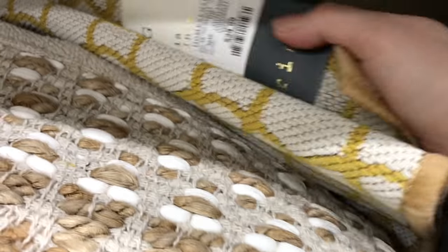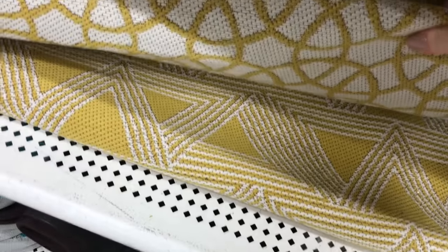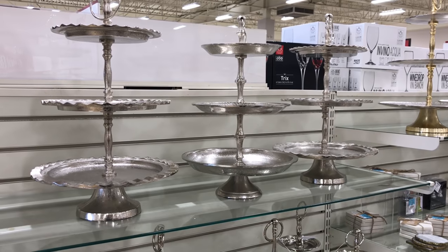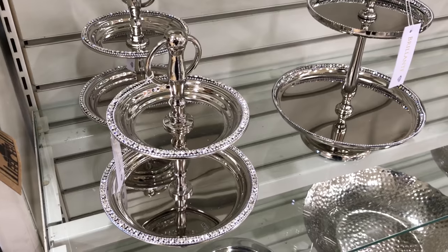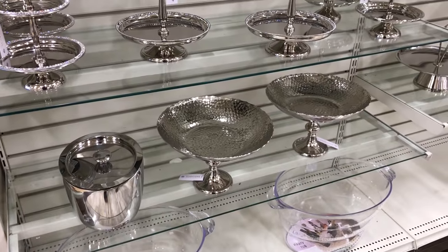Bedroom mats, bathroom mats, some more. Oh, the mustard yellow is really in this year. Really nice color. I really like the look of this mirror. Some really pretty trays if you're into the, you know, decorating or tea trays. This one has a little bit more glam. The bowls are pretty too. Oh my, they have some really nice things out right now.